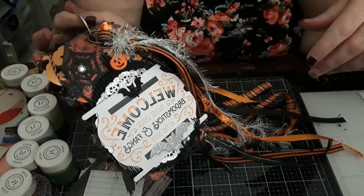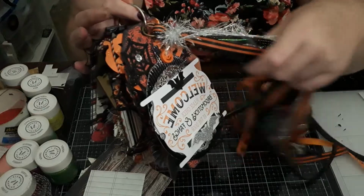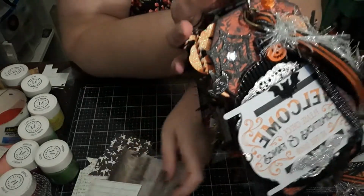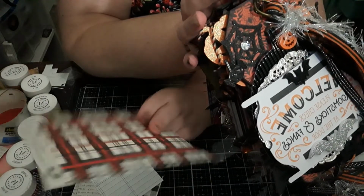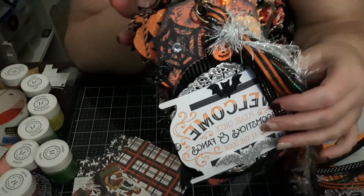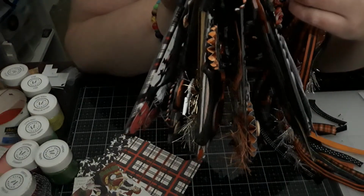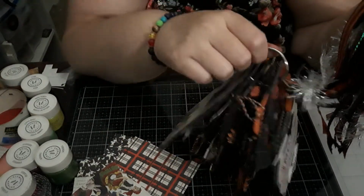So I wanted to go ahead and show you guys my tag flip. So initially I decided to use the Authentique, let's see, 2017 collection. I think it was called Bewitched. I did use a lot of that, but then as I was going, as you can see, this is actually a really thick tag flip, and it actually will sit up by itself.